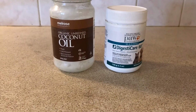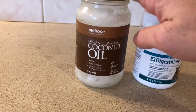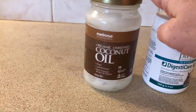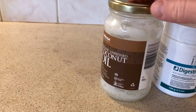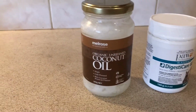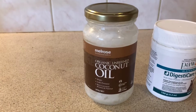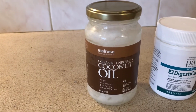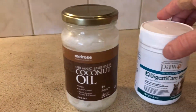These are the supplements I give them. So I give them the organic unrefined coconut oil once a week, and I give them half a teaspoon of that. That's really good for antibacterial. It's great to keep the skin and the coat healthy. It's got a lot of good essential fatty oils in there, and they love it. They just take it off the spoon.